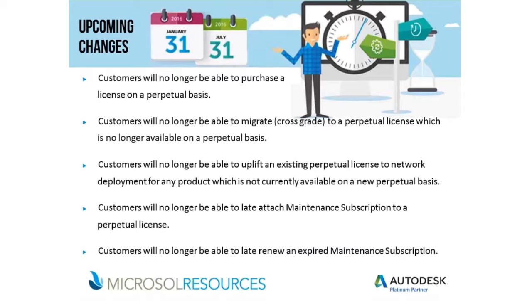Also, customers will no longer be able to uplift an existing perpetual license to network deployment for any product which is not currently available on a new perpetual basis. So, come January 31st, that will be the last day where you can take your perpetual license of Autodesk AutoCAD, that's standalone, and bump that to a network deployment. We're going to talk about this a little bit more, but it's very important to note.